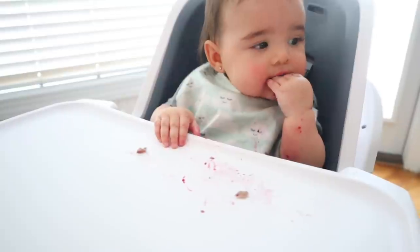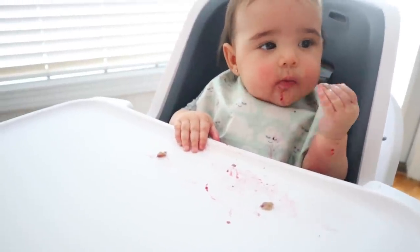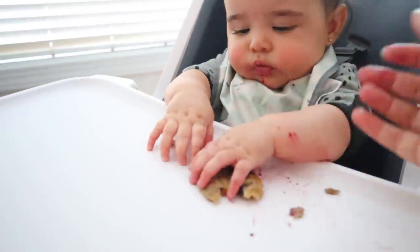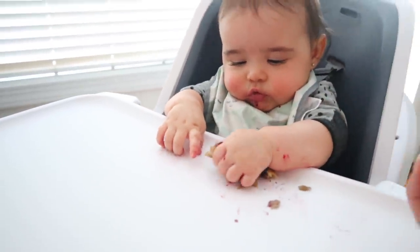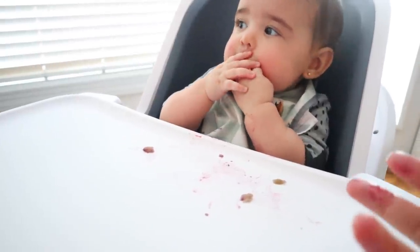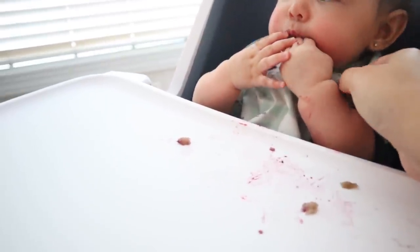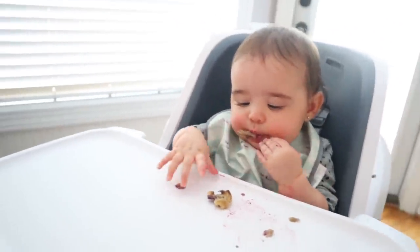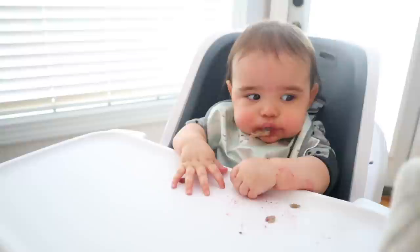We really do like the Velcro ones, I think they're called super bibs, and they just cover really far out here. She does pretty good. She doesn't make too much of a mess, but they're waterproof, so they're really easy to wash. You can just rinse them off at the sink and let them dry. They're a lifesaver.